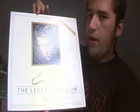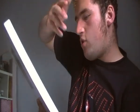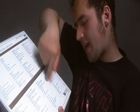Elvis the Legend Lives On. Another Reader's Digest box set that came out later. This is split into different albums. So you have the first hits, the hits of 57 and 58, then the Army years, movie years, 2 records of the movie years, Big Boss Man years, concert years, and last hits. So very interesting to have that one. Comes with a book as well, which is really cool.